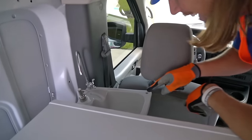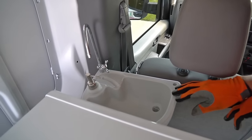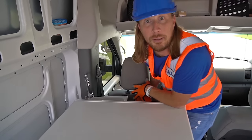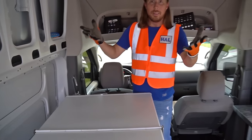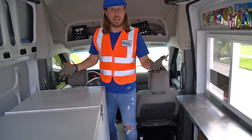Look, it's a little sink. Gotta have this just in case we need to wash our hands or if we need to clean up in case the ice cream melts. That's great. Well, this is what happens in the back of an ice cream truck. It's pretty awesome, right?